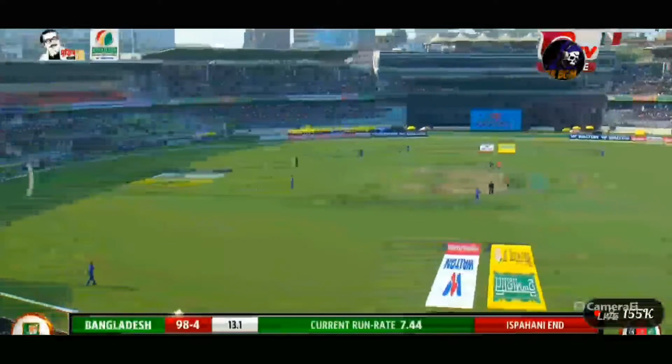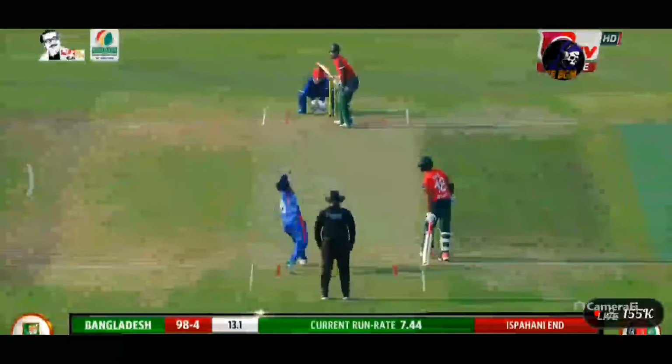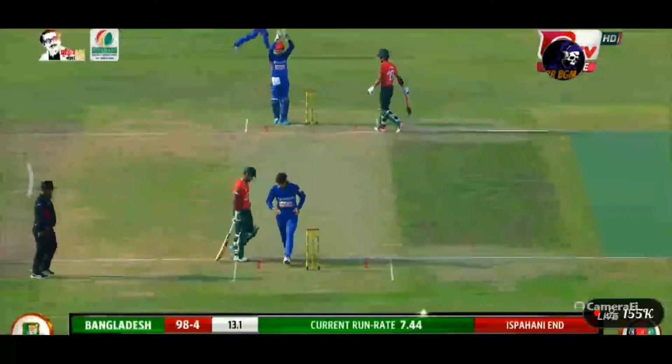Looking around at the field, but the bowler whips it away, goes through quickly for the first time. Is he going to come back for the second? No, he isn't, and wisely too.